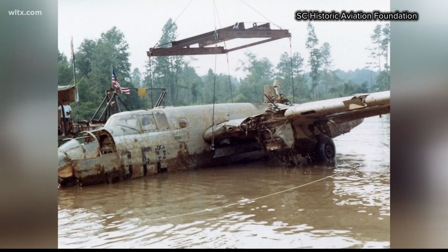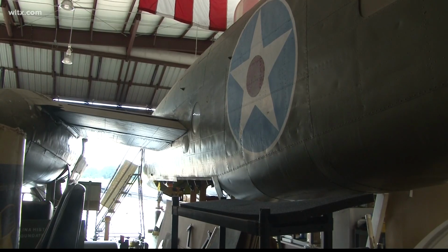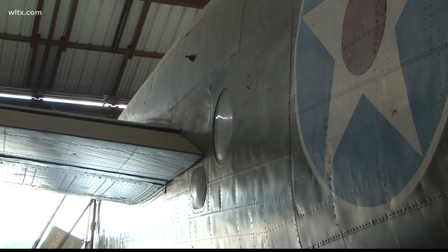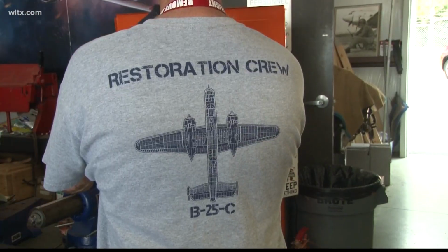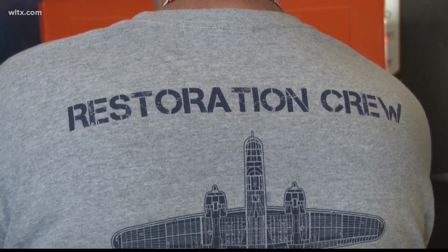After being purchased by the Historic Aviation Foundation in 2012, the plane was moved to the Jim Hamilton Airport, where it's being refurbished by a group of volunteers. On Saturday, the foundation hosted an open house celebrating its history. Messick was amazed by how much the plane has changed since he found it and says the goal is to use this plane to educate younger generations on the sacrifices of those who served.